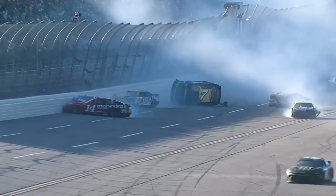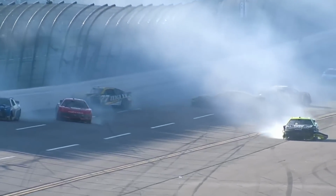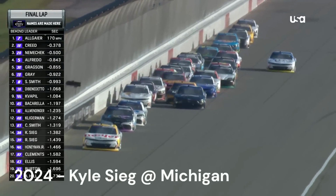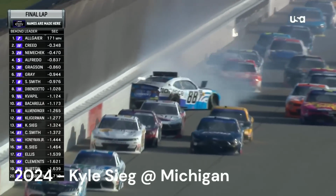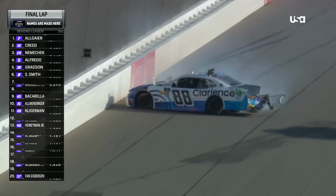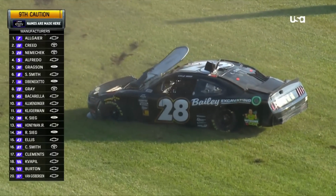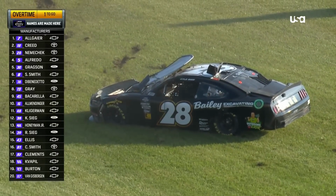LaJoy, 19th. Wow. Unbelievable. Oh, it's going to go over. Floor hit was pretty big. First flip of my career in a big car. So down the backstretch, the field, 2x2 for 5th and a big wreck. The 88 gets caught up in Carson Kvapil. The caution comes out. That will end the race. Upside down and over. Goes to 28. So Kyle Sieg back on his wheels.